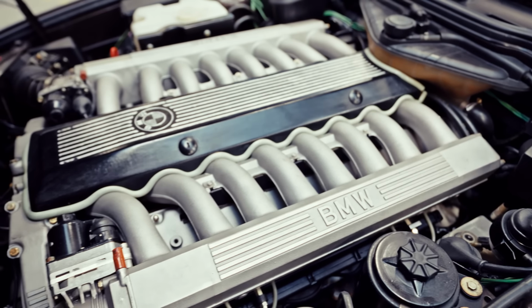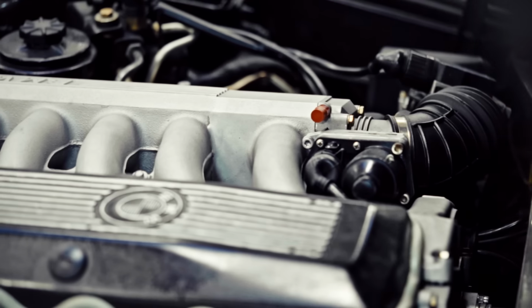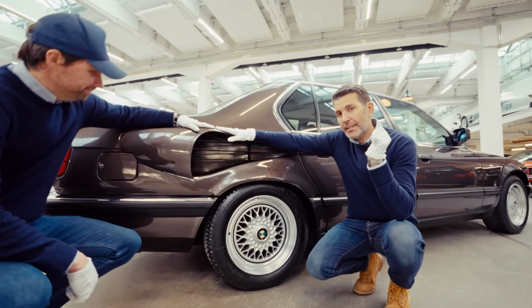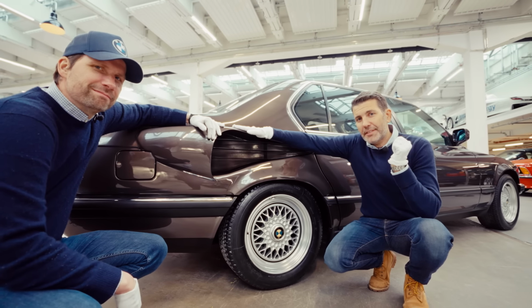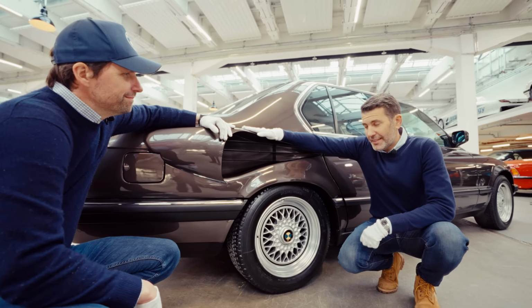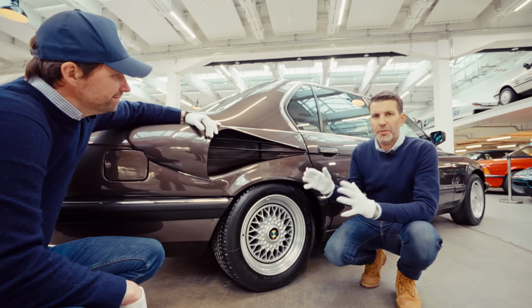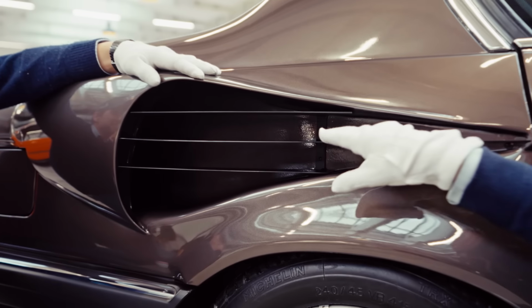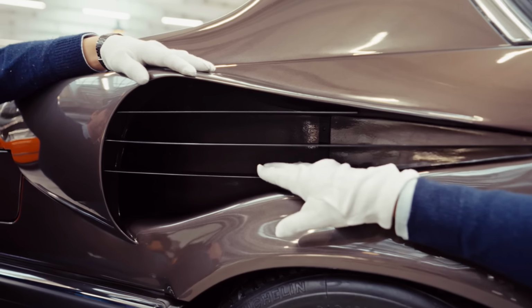That's really cool. Yeah, this engine has 408 horsepower. It was able to run the car 280 kilometers an hour. It has 6.7 liters capacity. A 6.7 liter 408 horsepower V16 is so big that there's no space for a cooling, which is really needed with this size of engine. That's why BMW engineers moved it to the back.